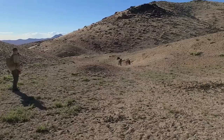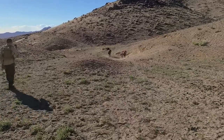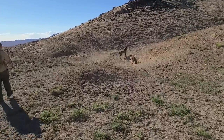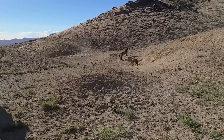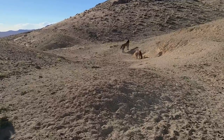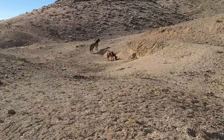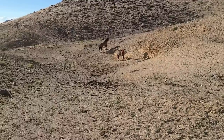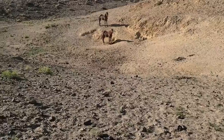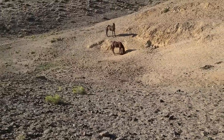Okay, now they're starting to get a little anxious. I don't want to bother them, but that's where we gotta go. That's where the mine is, in that direction. I wonder what they're working on. There's water in there or something. Beautiful animals. There is water in there. That would explain why there's so much horse activity here in terms of trails and such.